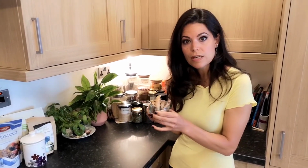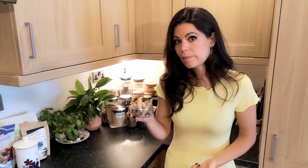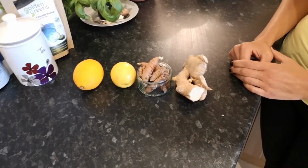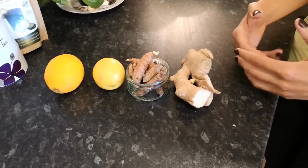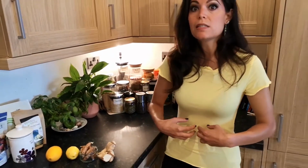Why are these so important to keep in my kitchen? Well, they're incredibly healthy in pain relief. They are great for joint repair as well, and they help to prevent osteoporosis. And also they're really great for the skin. Now that's something I've benefited from substantially. These are essential ingredients that I combine together often within a smoothie that are ultimately skin healing and skin repairing. Now we're not just talking about having glowing skin. We're talking about repairing from the inside out.